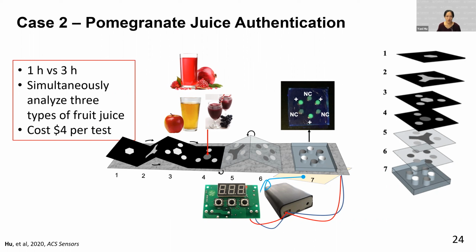Oh, and one thing I forgot to mention is that for this isothermal DNA amplification, we don't need a sophisticated instrument. I simply assembled a portable heating pad powered by a portable power source, and then a temperature controller. For this heating pad assembly, I think it cost me about $20 and is completely reusable.